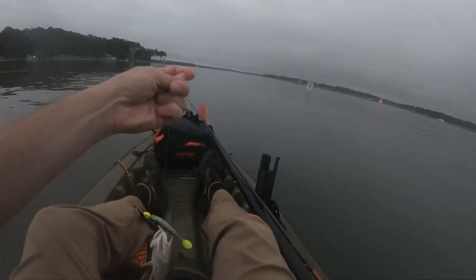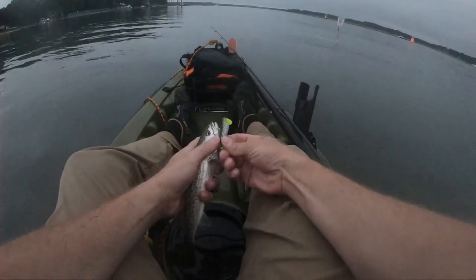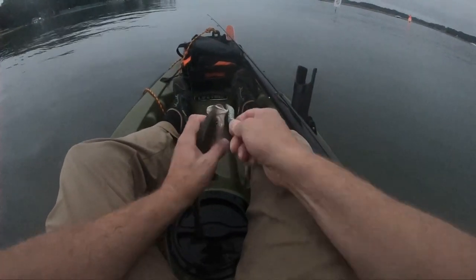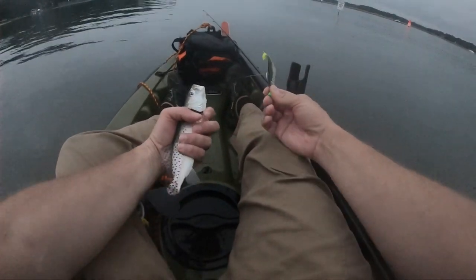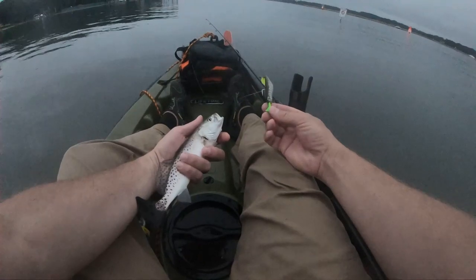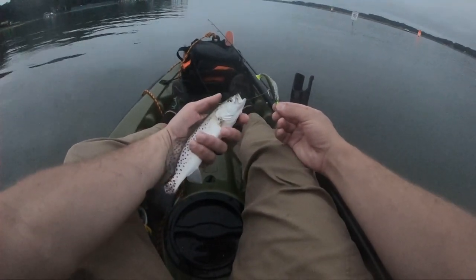Well, I want to dedicate this dinky trout to my buddy Walt. He put me onto this particular lure. That was the first time I've ever fished it just then. I knew there was trout in there because I was catching them every cast. So I decided to go to his lure that he's had a lot of luck with, and caught the smallest trout of the day so far. That's all right. At least I know they're hitting it.